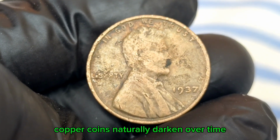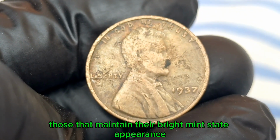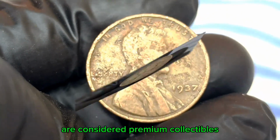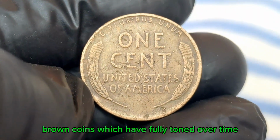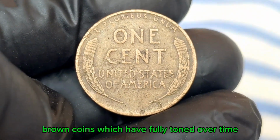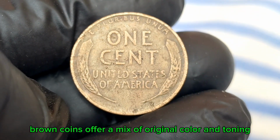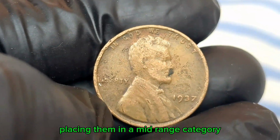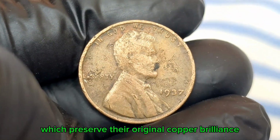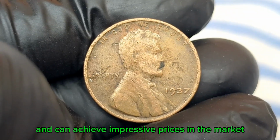Copper coins naturally darken over time, so those that maintain their bright, mint-state appearance are considered premium collectibles. Color plays a crucial role in determining value. Brown coins, which have fully toned over time, are generally the least valuable. Red-brown coins offer a mix of original color and toning, placing them in a mid-range category. Red coins, which preserve their original copper brilliance, are the most sought after and can achieve impressive prices in the market.